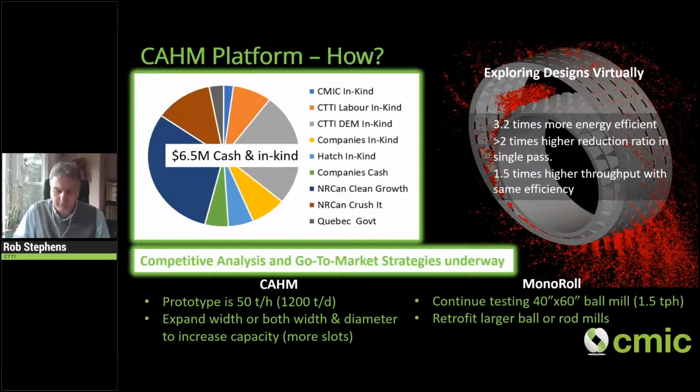The codes include particle breakage and wear models that allow us to simulate the comminution processes and make predictions of the machine performance. So we've completed hundreds of simulations so far as part of the project to explore various aspects of the machine design that would otherwise have to be experimented with in a physical suck and see methodology at much higher cost and time expense.